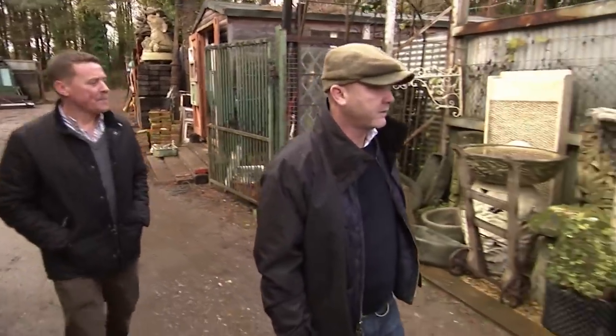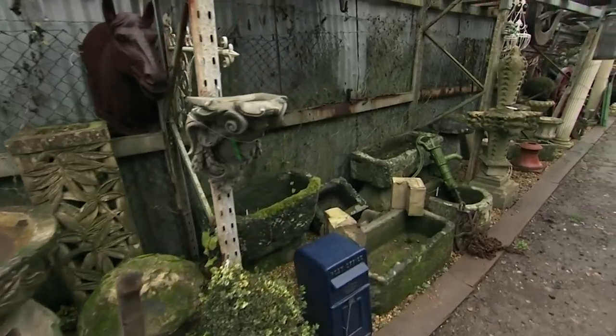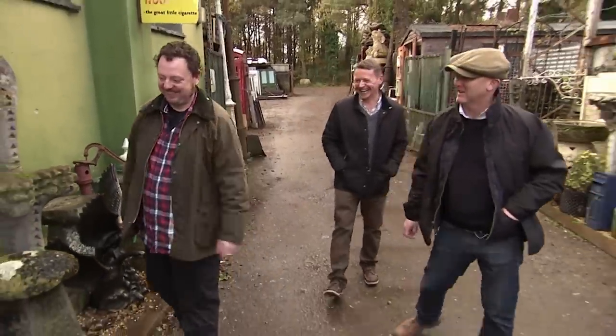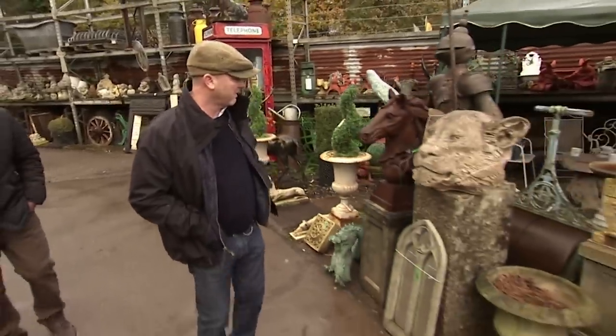OK, so troughs. Do you need a horse's head? Not right now, to be honest with you. The yard's great. It's a good, old-fashioned British architectural salvage yard that's been here 30-odd years. Amazing. And it also has to be one of the tidiest I've ever been to. Incredible. Everything has got its place.